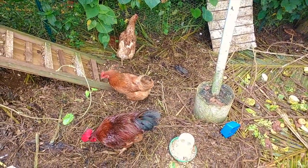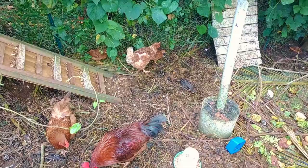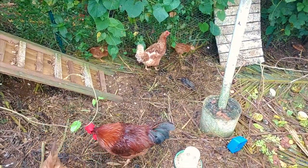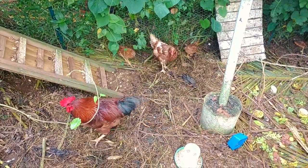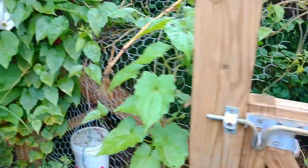Here are the chickens. 2 chickies. They're all up here today. It's usually odd, usually they're kind of spread out, but I guess they're waiting on me. So I better keep moving before they start rebelling against me.